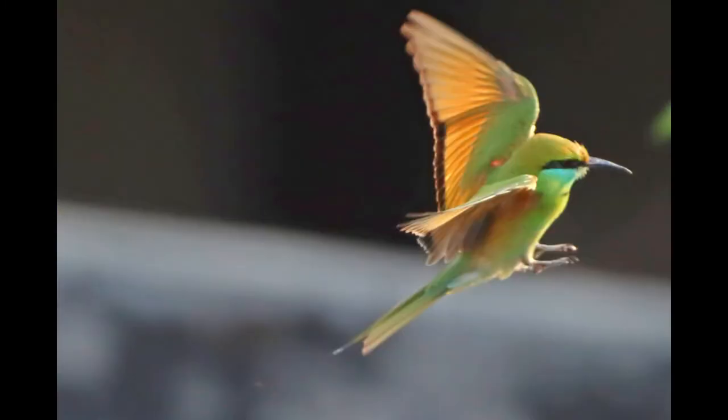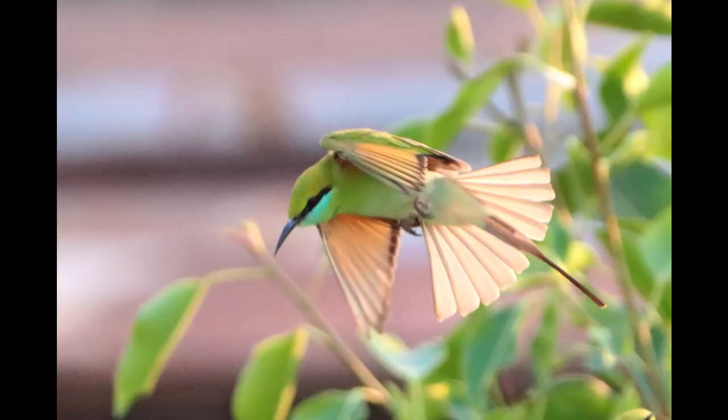They nest in sandy banks in a tunnel 3 to 5 feet. They breed in the months of March to June.